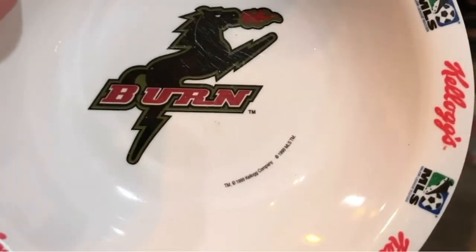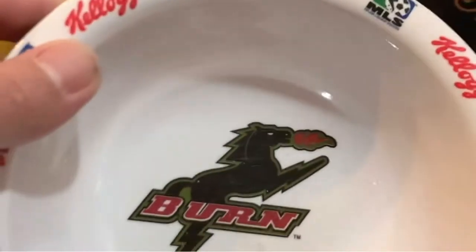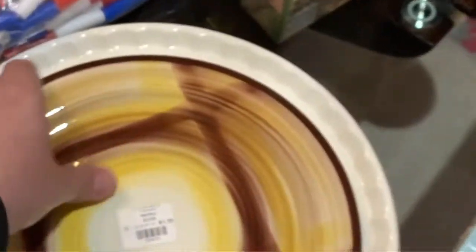$1.49, like super cheap. This was 41 cents. It's the Dallas Burn. It's melamine from 1999, so it's 21 years old. Someone might want it. This is Vernon Kilns. It's actually quite common, but I like it. I only spent 83 cents. And Vernon, we've been on a Vernon Kilns kick.